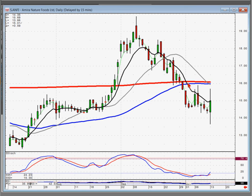ANFI, there's your long-legged bullish engulfing, spinning top, close above the T line, stochastics in the oversold area. This one you can get ready to buy on positive trading tomorrow, especially if they break through this downtrending channel. That's a good-looking chart.